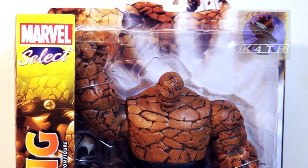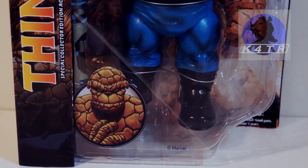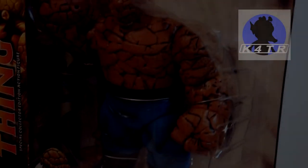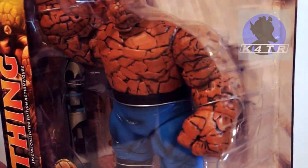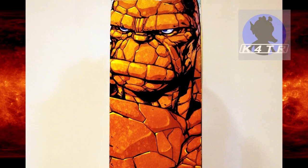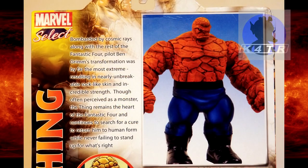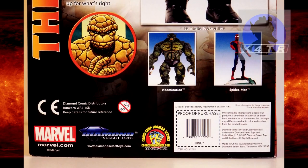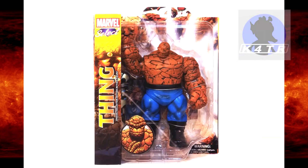Packaging. The Thing comes packaged in the same style blister card packaging like all the previous Marvel Select releases. It showcases the figure on a really nice orange card back featuring some cool comic book style artwork of the Thing on the left side of the box. On the back of the packaging it has a great image of the action figure itself along with a brief description of the character. The lower part of the box gives us a look at the other figures available in the Marvel Select toy line. Alright, let's go ahead and release this giant from his plastic prison.